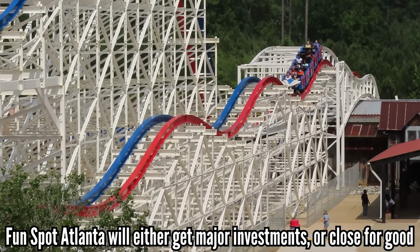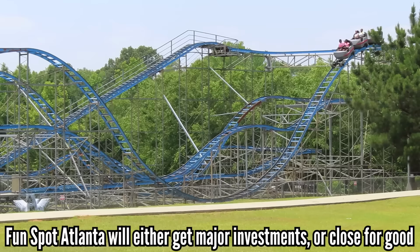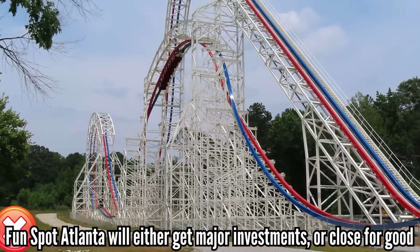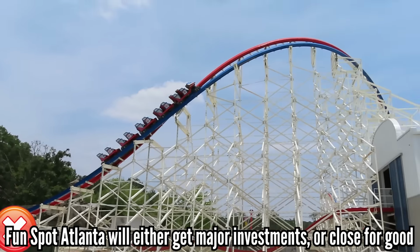It would be kinda crazy to put in more major investments if one of the best coasters ever didn't seem to move the needle. But the park has also been around for 35 years, so I don't see why it would close down. I'm selling this. I think the park holds steady, keeps the status quo. Maybe they accept what they are and don't try to be anything more.